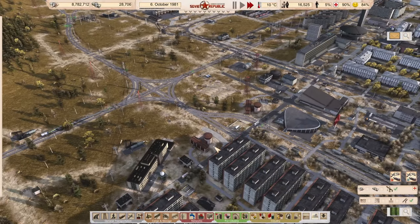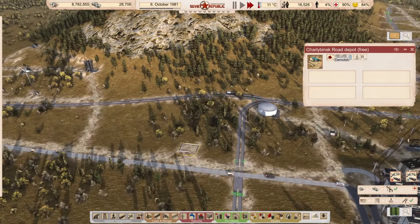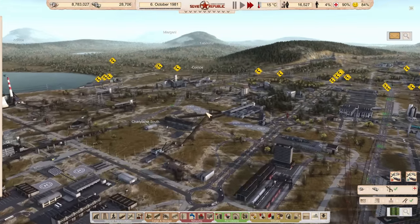There might be another vehicle that can't reach it. I don't know. We'll see. But that frees up a road depot, which is nice. So gravel. Let's take a look at that really quick.